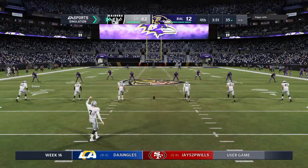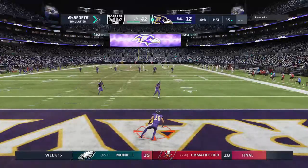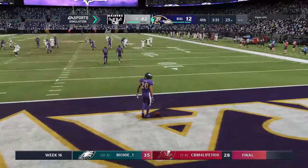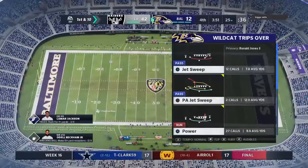Matt Gay set to kick off. After the touchdown, it's Gay to kick this one away. Fields it in the middle of the end zone. And no effort to bring this one out. It's a touchback. At their own 25-yard line.